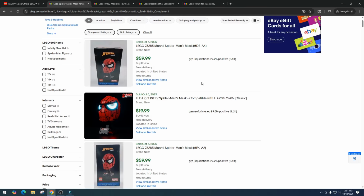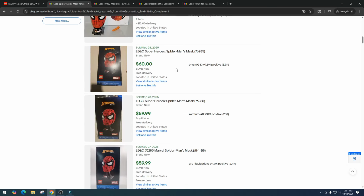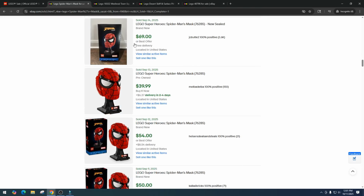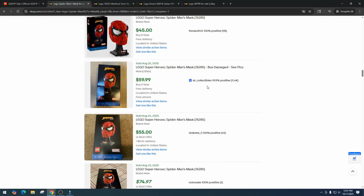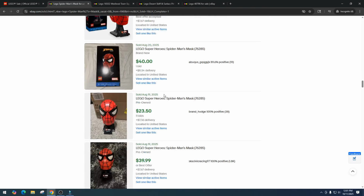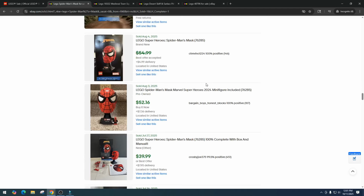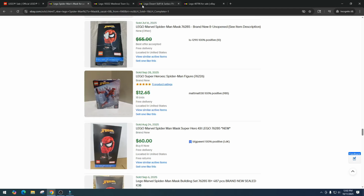So we got the Spider-Man mask going for $60, $60, $74.95, $60, $60. $60 is a solid price. I think that's fair. I think that's what it should have been at retail. So $69. I think we could hit, even though it looks really awkward, I think people are going to want it. $55, $44.99, $40. And then you got Miles Morales. The theme's just going to grow, so I don't want to sleep on this one and regret not having it later. $57.99, $63.95, so doing pretty decent.